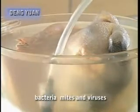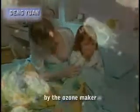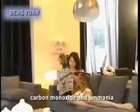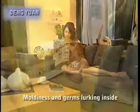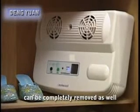At the same time, bacteria, mites, and viruses, which cause asthma and allergic rhinitis, are quickly killed off by the ozone maker. Poisonous gases such as carbon monoxide and ammonia are quickly broken down as well. Moldiness and germs lurking inside cupboards, shoe cabinets, or shoes can be completely removed as well.